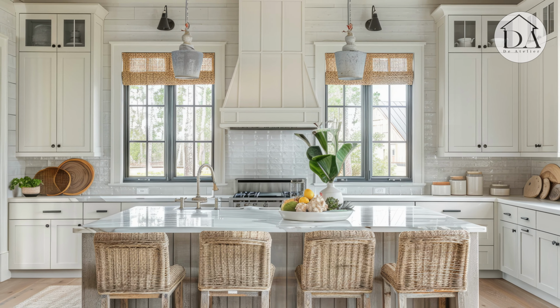Wooden cabinets play a crucial role in defining the aesthetic of a mid-century modern revival kitchen. They add warmth, texture, and character to the space while embodying the principles of simplicity and functionality that are central to mid-century modern design.